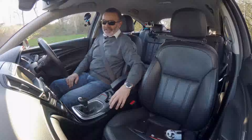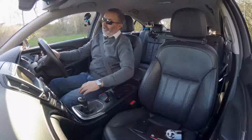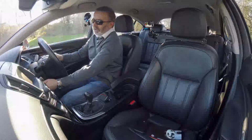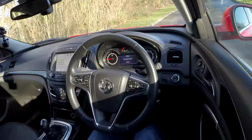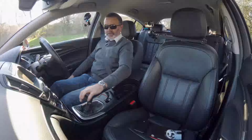We've got an electronic handbrake there, and I think it goes off when we move forward anyway, but may as well knock it off. We've got height and reach adjustable steering wheel, and we've also got memory seats here. There you go.